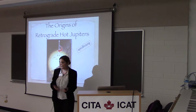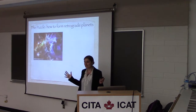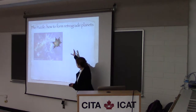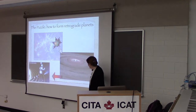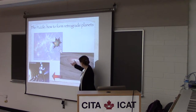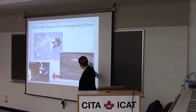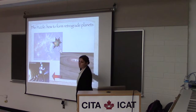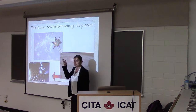So it's actually a puzzle because of the way that we think that planets are formed. So we think that we start with a gas cloud that contracts due to its own gravity. As it contracts, it conserves angular momentum. So we're forming a star and a disk, and there is one angular momentum in the system. It means that I have most of the mass in the center, lots of the angular momentum in the disk. If I'm forming planets in the disk, then all the planets should have the same orbital plane, all should orbit the star in the same direction as the star spins.